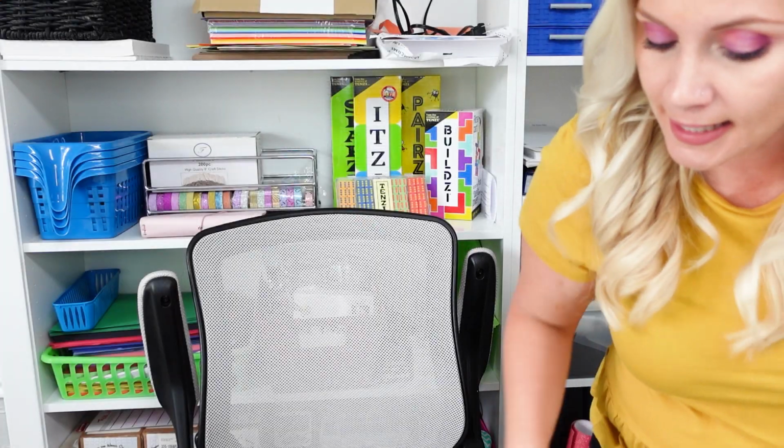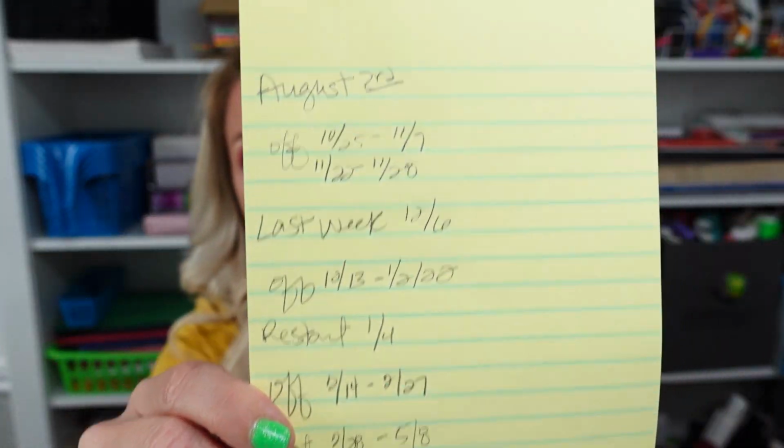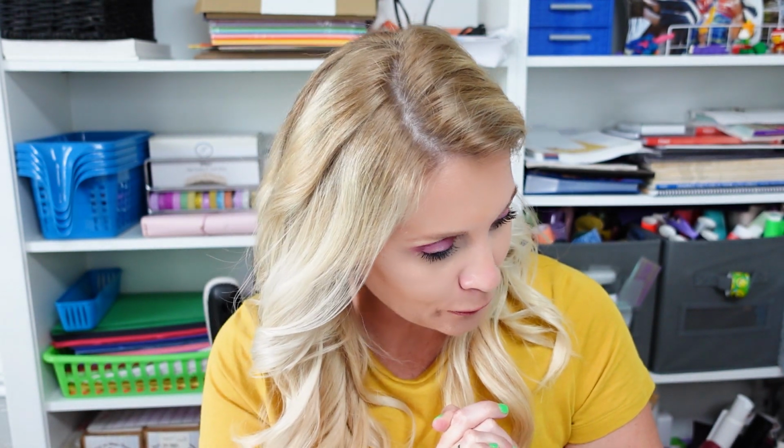All right, guys, I have figured out our year schedule. I figured out our dates when we will tentatively be off. I have chicken scratched that on this piece of paper, if you can see that. And I have gone over and I have filmed everything that we are using for kindergarten and everything that we are using for 4th grade. Now, gonna figure out what our girls are doing every day.